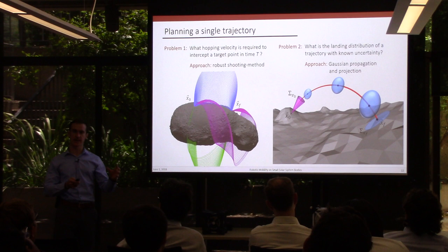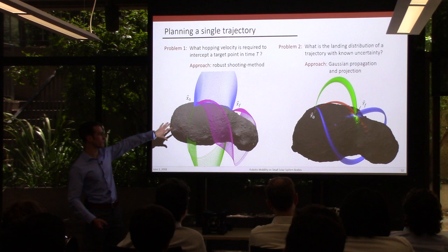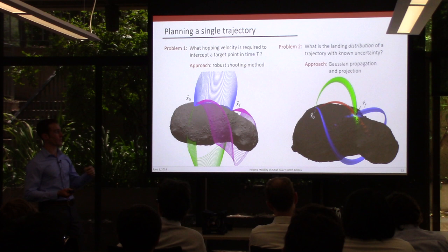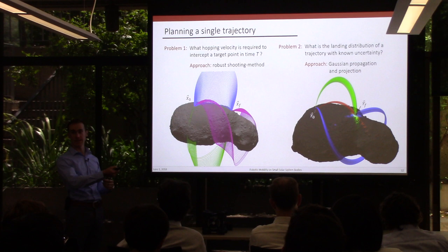And this is what that looks like for three example trajectories, one from each of these classes, where the colorized surface is really the probability distribution of where the rover might land. Probability distributions are much more useful than knowing a specific point, because now, if we have some understanding of the uncertainty of the hop, we can start to answer the question, in expectation, what's the best hop to take? So this is more of a probabilistic question we can start to address.